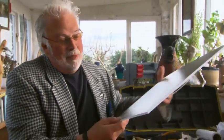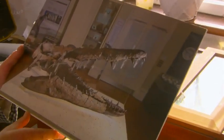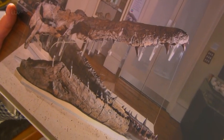What about this dinosaur you found? Well, it just so happens I've got a picture of it here. It's one I made earlier. Handy. That's the beast. Gosh. Now, what is it? It's a pliosaur. It's the largest of the marine reptiles. And this is a particularly nasty beast. So how long would that whole animal be? I would say about the length of a London bus.